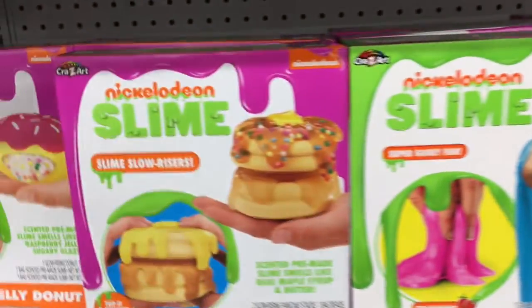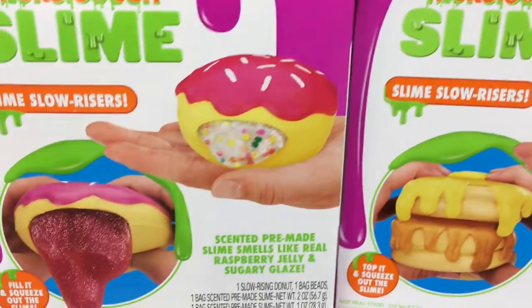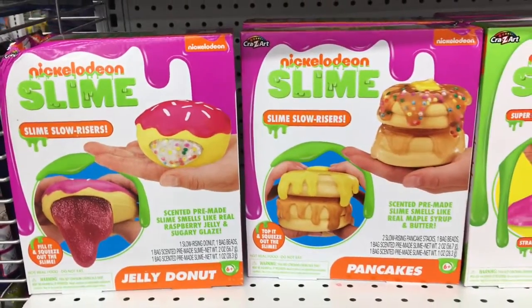But that'll do it for this week's toy hunt. I'm not going to purchase anything today, although low-key I did pick up the Whoppers because they're adorable and tasty.